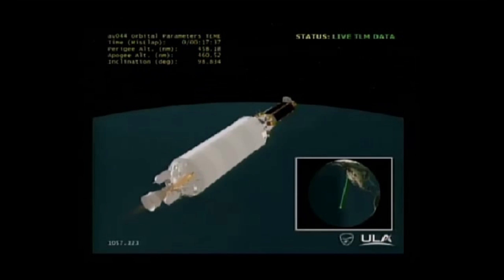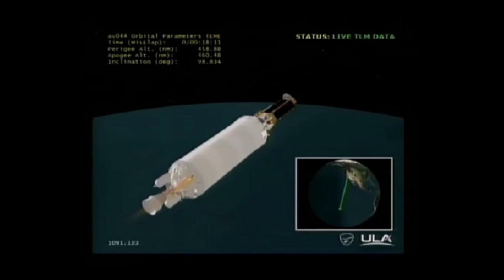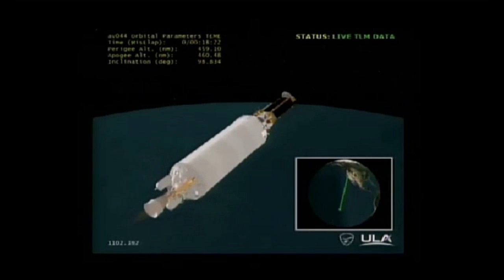And CENTAUR has completed the turn to separation attitude. CENTAUR fuel tanks are being vented. That vent is complete. And we have spacecraft separation.